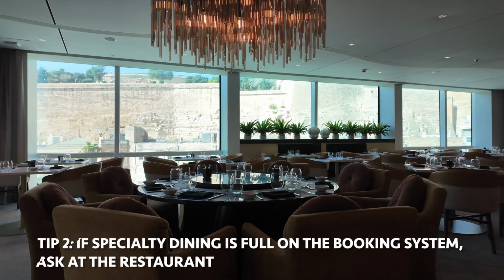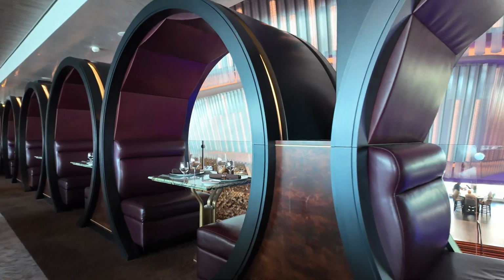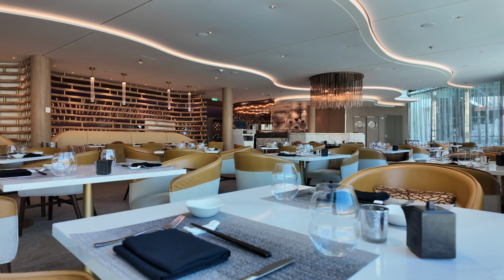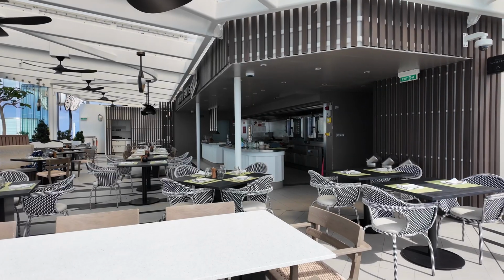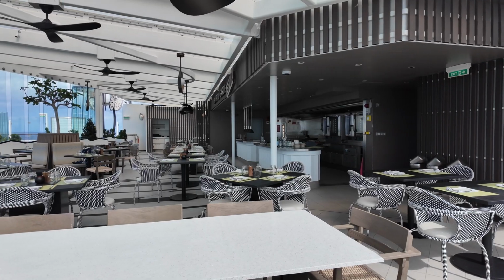Number 2, if you decide to wait until you're on board to book specialty dining, times are likely to be limited, but where possible, they'll always try to accommodate you. Tip 3, some of the specialty restaurants are open for lunch, so if you're interested, the Rooftop Garden Grill and Raw on 5 both offer lunch, but the Rooftop Garden Grill is only open for lunch on sea days and can get booked up quite quickly.